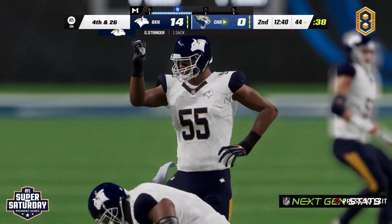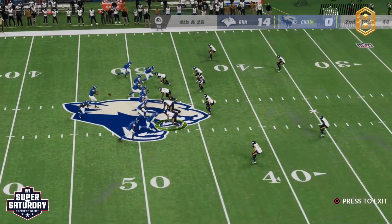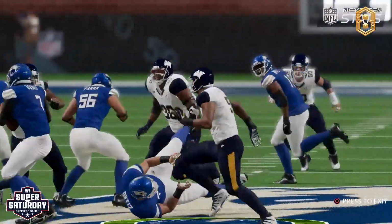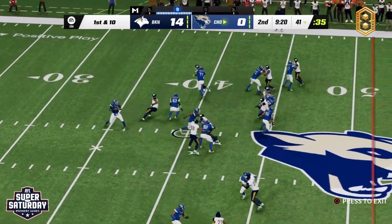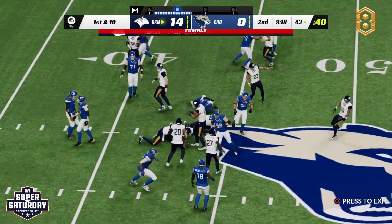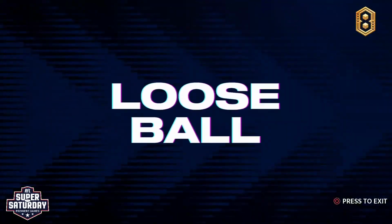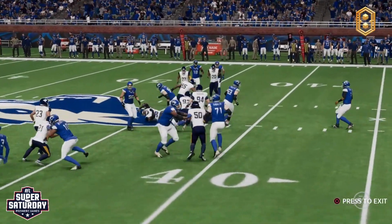I mean, this is just complete breakdown of the offensive line here. They are just getting manhandled. Look, 2 guys on their back. That's a great job by Gabe Stringer. Handoff, Hodge is going to fumble the football, and it's going to be the Brooklyn Bulls ball at the 43. I mean, this is just wow. Oh, what a play by Stringer.